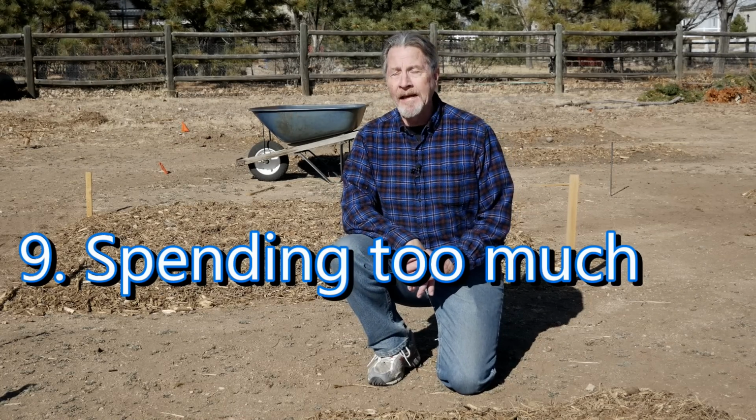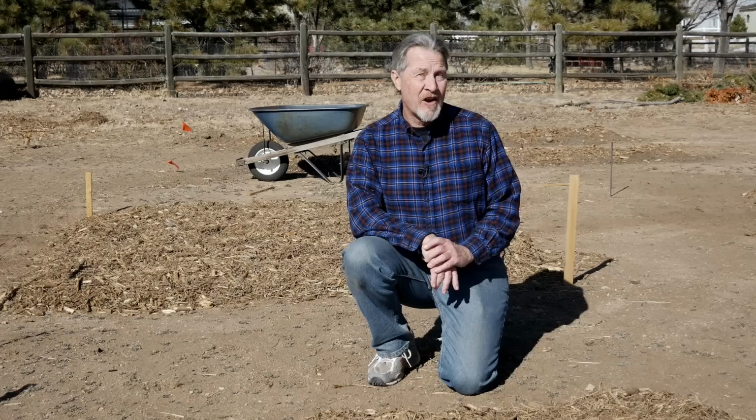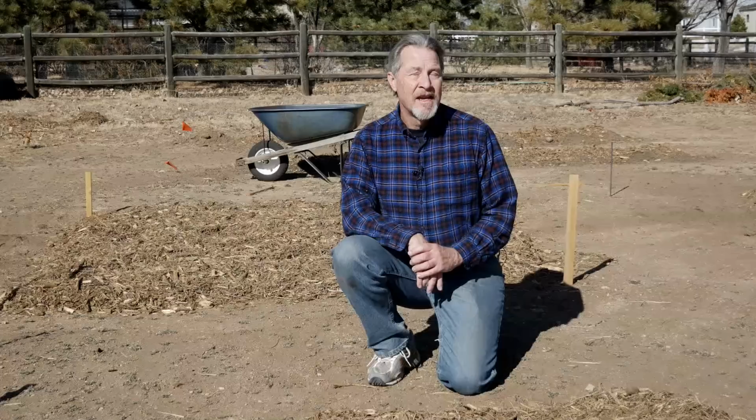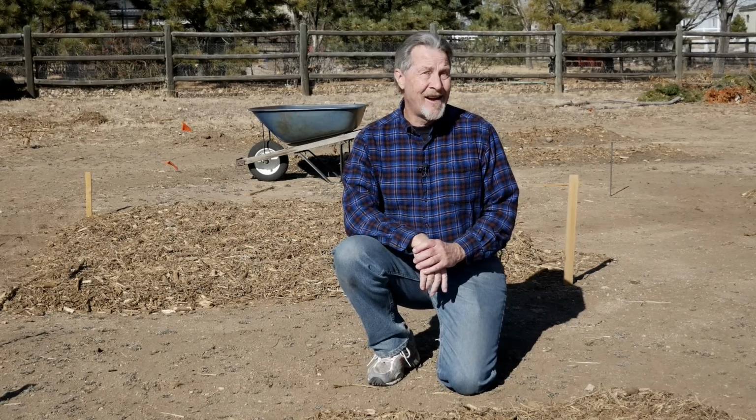Number 9 is spending too much money. That is so easy to do when you're a new gardener and you don't have a lot, or you're starting a new garden. But take some time to learn how to save some money. You don't need a lot of big, fancy, expensive tools. You can get by with some pretty basic stuff. My wheelbarrow was pretty basic. It didn't cost a lot, and I've been using it for well over 20 years.